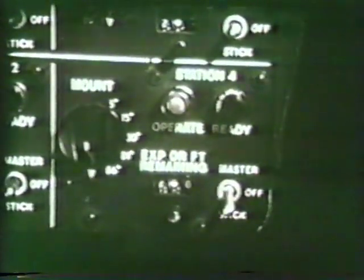At the end of the run, it is important that you turn off the camera operate switch first. With pulse-type cameras, extra pictures can still be taken if desired by using the extra picture switch.